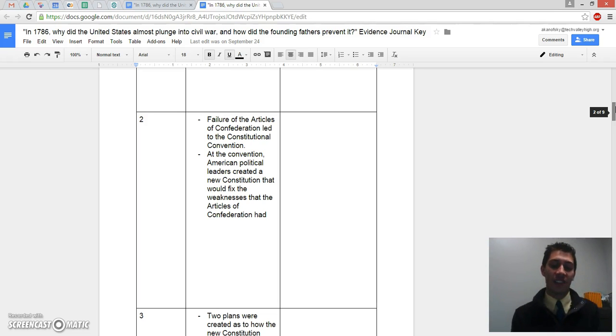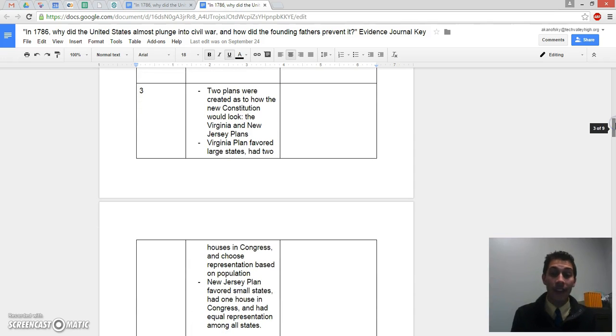They agreed that we need to fix the weaknesses of the Articles of Confederation. And if we can't do that, we need to start from scratch and come up with a new plan. And a new plan they came up with. But it didn't happen just like that. It took a lot of debating, a lot of compromise, a lot of arguing back and forth.